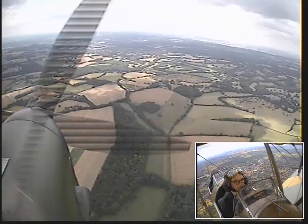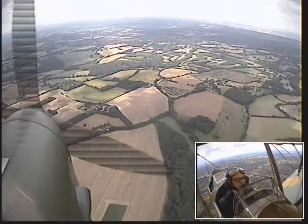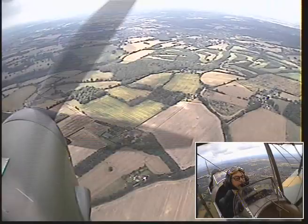And then bring the power back to about 1950 RPM. About there, yeah, and lower the nose, that was not the position. Go down a little bit, down a bit more. There again. A bit more. Another half an inch, that's it. That's straight level now. Keep your wings level, that's it.